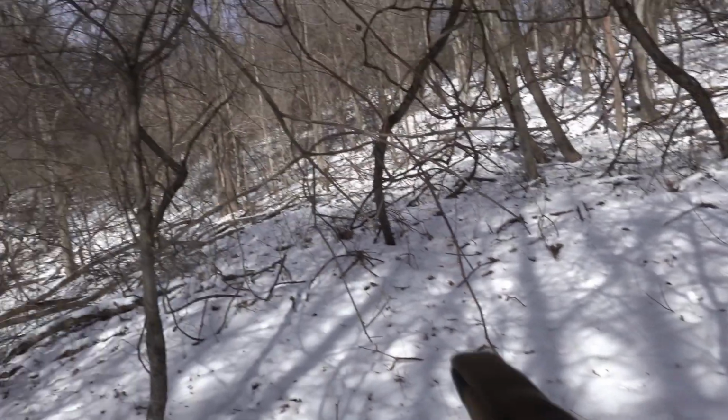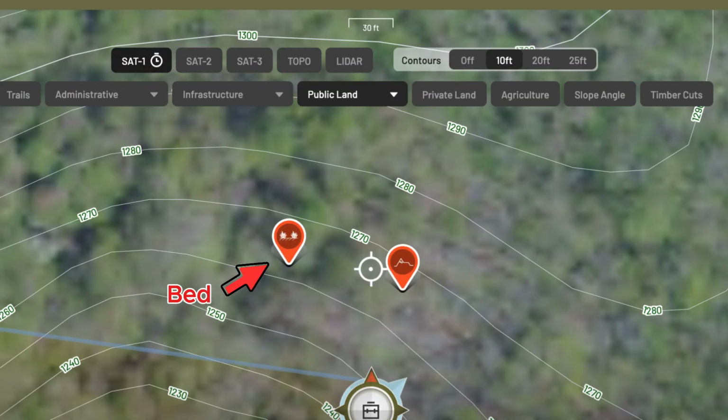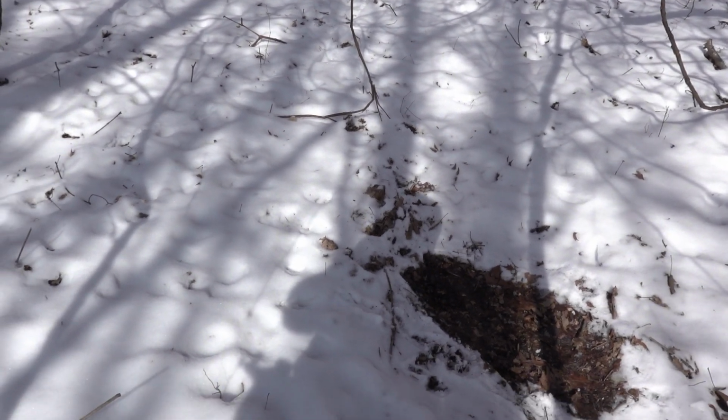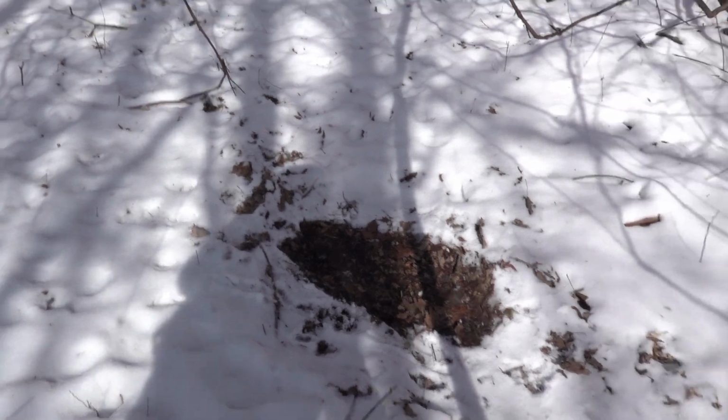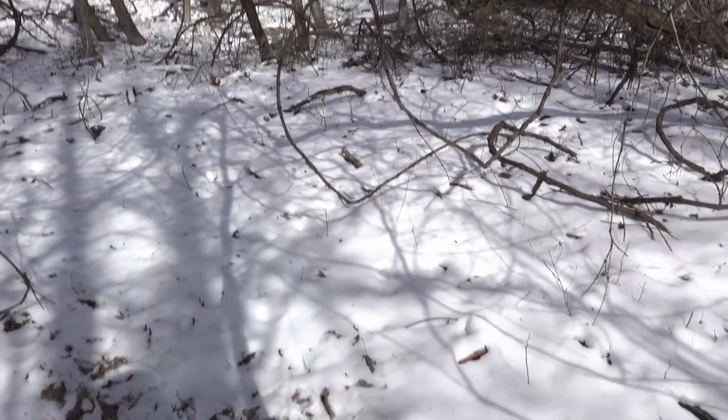I'm just riding this shelf out, and that makes sense too. That top is right up here, and then there's private down that way, big open field. So it's a nice little bedding spot on this shelf. They can look down and see anything below, and then you can go right up over the top or ride this shelf out.